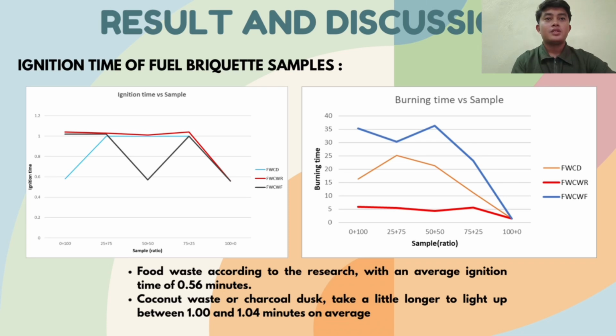Ignition time. Food waste and charcoal dust, and food waste and raw coconut waste have longer ignition time, around 1 to 1.4 minutes. Food waste and fine coconut waste ignites faster, with an average of 0.56 minutes. This means food waste briquettes are easier to ignite, while dust with coconut waste or coconut dust require more time to start burning.